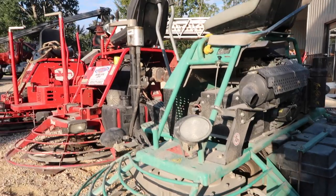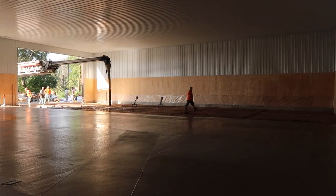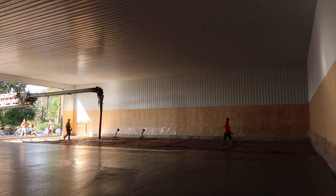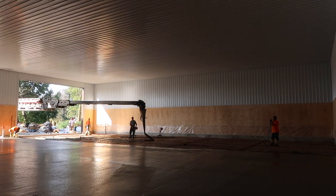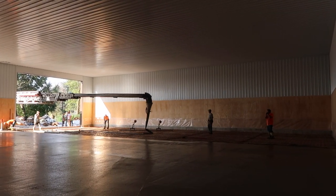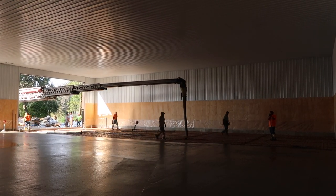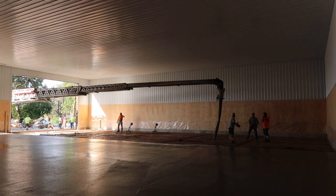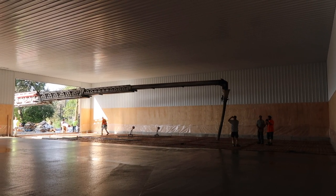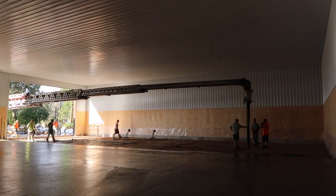Pretty cool. We're getting a 6-inch pour. This is a 6-bag mix. We're going to go with, I think, a 5-inch slump. And all you guys out there that are maybe concrete professionals, I don't even know what all that means, if I'm being honest. I understand the slump, the way it works, and it's going to be a sweet floor.